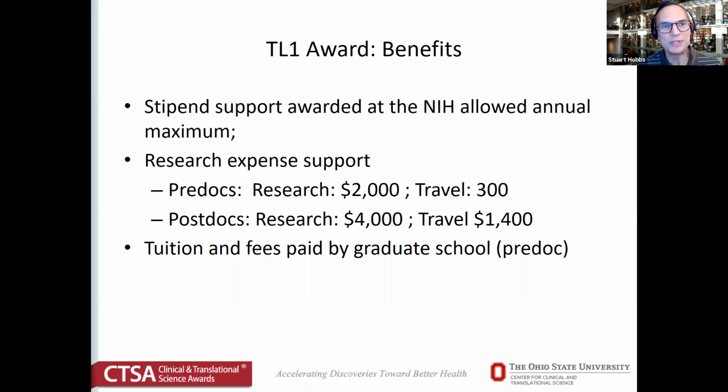This is a full-time appointment, so it provides a stipend support at the NIH allowed level, although actually some departments, the NIH level is lower than what's offered at Ohio State, in which case departments typically make up the difference. For postdocs, there's a mandated salary scale, stipend scale from the NIH that is followed. Then there's also a small amount of research fund and a little bit of travel money for the postdocs. And then there's for the predoctoral students, tuition and fee waiver award granted to you as a TL1 trainee.